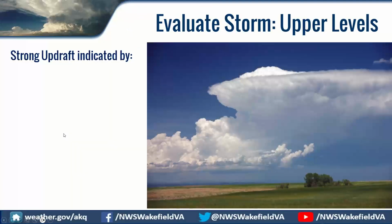So we talked earlier about, do you need to be able to see this? How can you see it? And this is a good way to actually visualize what's going on with respect to the upper levels. So you can look at the overshooting top. The overshooting top here is what we would call like a little hat or a cap that's overshooting the anvil. And this is telling you you have a strong vertical velocity, a strong updraft.